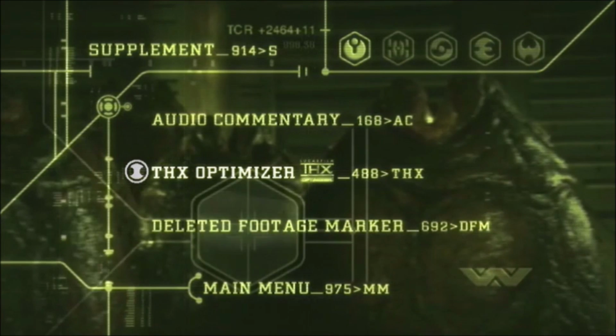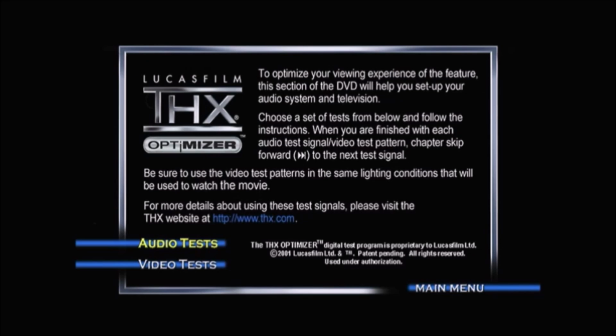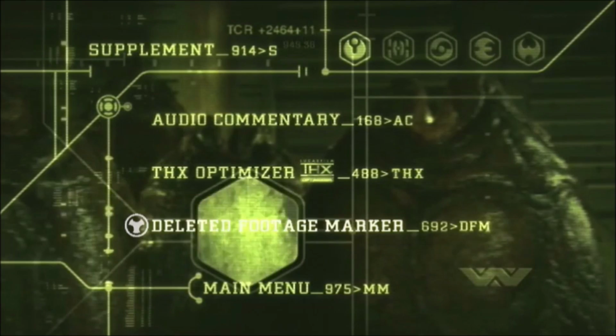There's also an interesting feature that was included with many THX certified home video releases at the time, the THX Optimizer. It's basically a series of tests and adjustments you can make with your own home theater system to best match the intended audio and video presentation of the film. It's a pretty nifty customization feature to have, honestly. Televisions at the time, and to this day, do have their own presets, but they're usually pretty basic, so if you want an intricate, fine-tuned customization, then the THX Optimizer is for you.